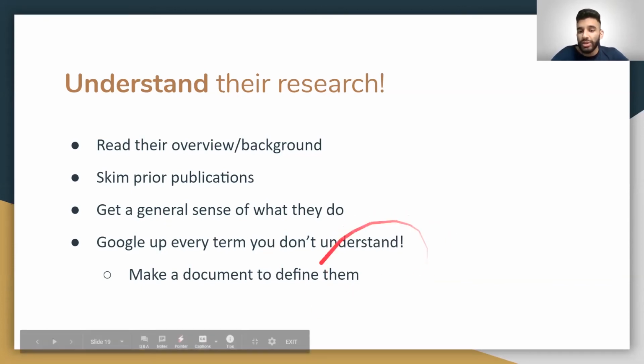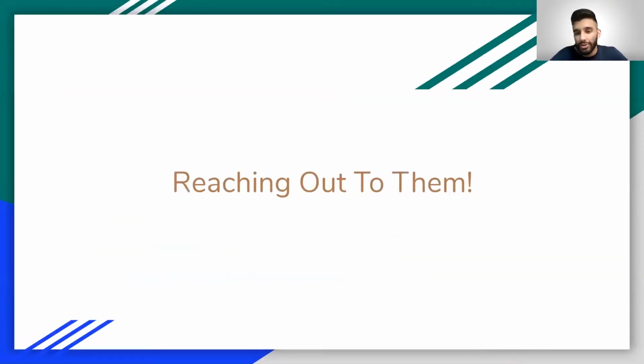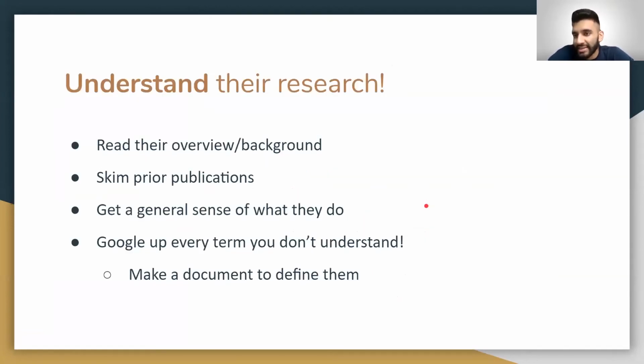And this is also equally important. I said this before as well, but make sure that you Google up every single term you don't understand. So right here, you might not know what the field of regenerative engineering is. You might not know what contractility means. You might not know what a myocardial infarction is. And she's nice here and defines that that's a heart attack, but maybe you didn't know what that was. You might not know what every other word in this sentence means.